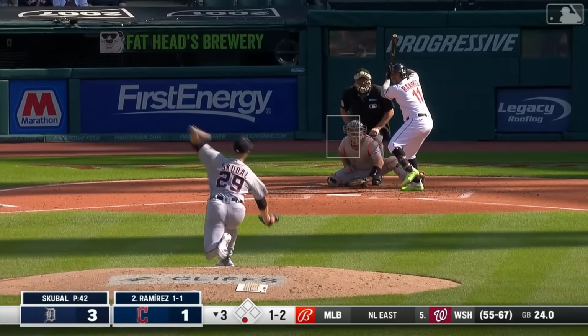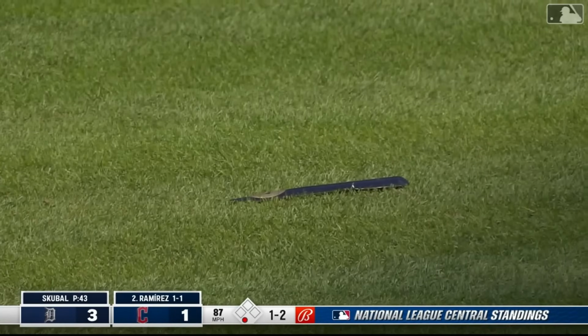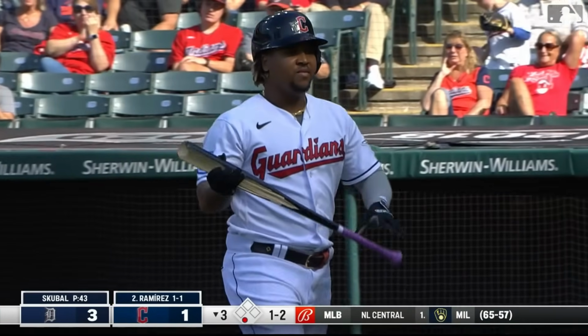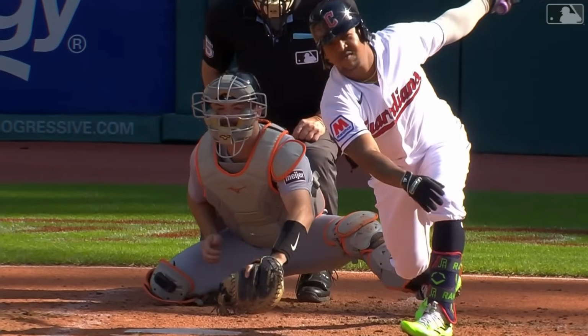Now the 1-2 pitch is another broken bat. You gotta be kidding me. Second time, almost the exact same result. I've seen guys crack bats in one at bat, but not this way.